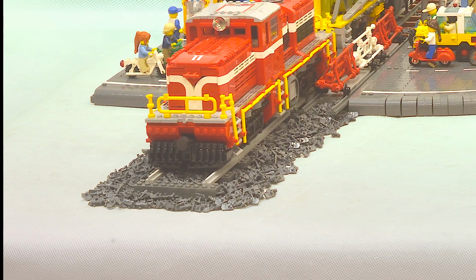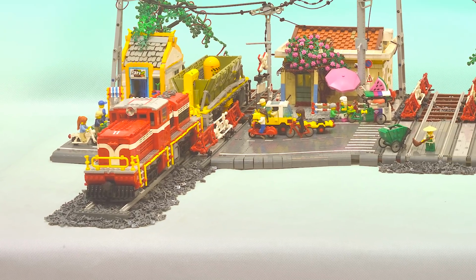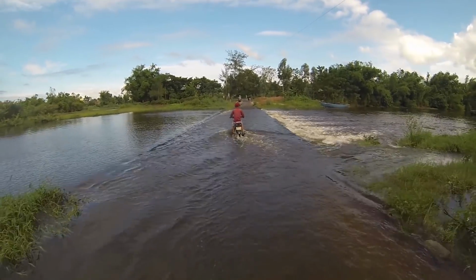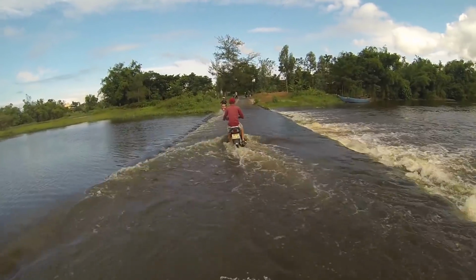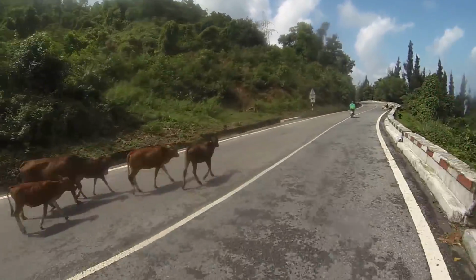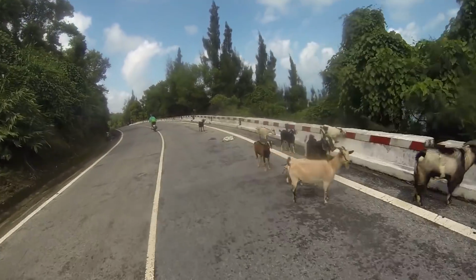But the number two reason why I like this build is it also has a lot of nostalgia for me. I've spent a considerable amount of time in Vietnam, and this particular area reminded me of an exact spot that I had seen on a road trip. Long story short, I've got an old hard drive in my editing PC that I recently put in, and I actually found the exact clip, the exact spot that this reminded me of when riding through the countryside. So it's not the cows, it's not the goats, it's this spot right here.